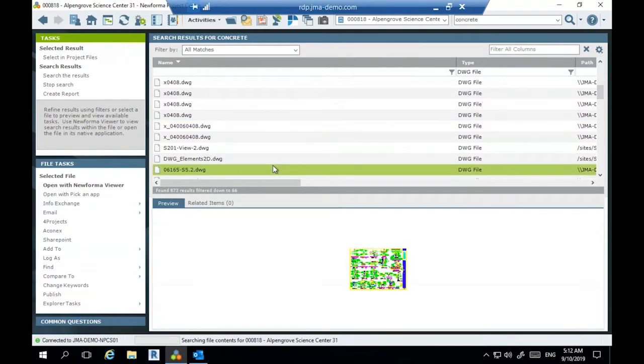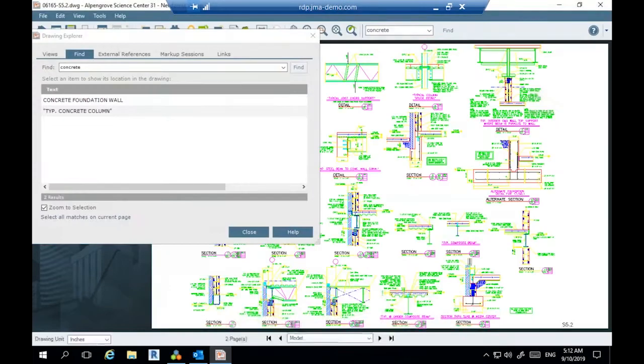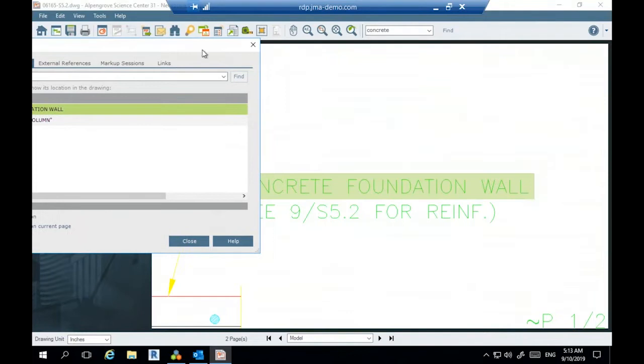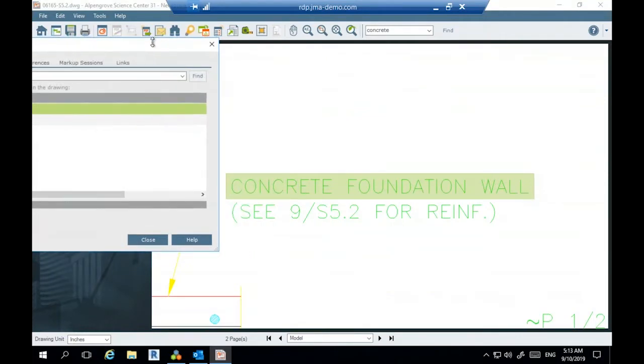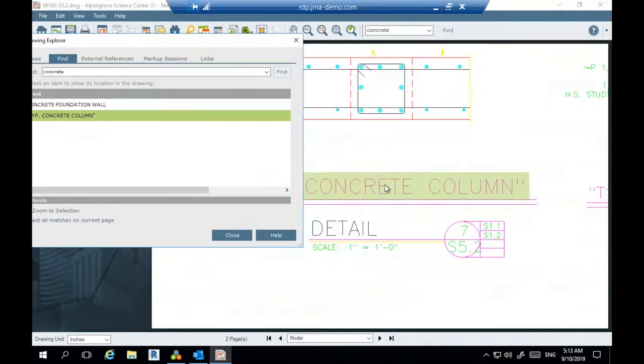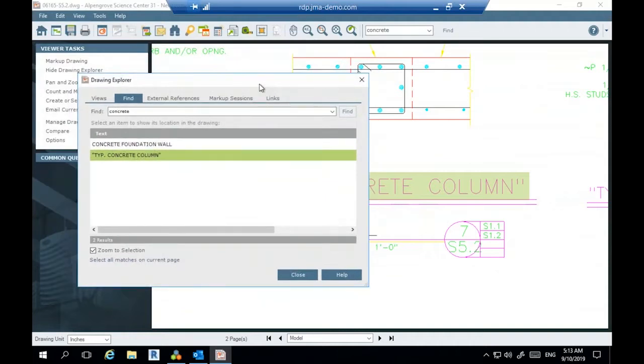I'm going to double click on this file. This is going to open up in the Nuforma viewer. The Nuforma viewer opens up with any 2D drawing formats, so any PDF drawings, any DWG, DWF drawings, for example. And what you're going to find here is, as I instigated that search for concrete, if I click on this first option here, it's going to zoom into the DWG file and find that word concrete contained in the file here. And similarly, if I select this option here again, it's going to find the other instance of concrete within the file itself. So that's really how Nuforma's super search capability works.